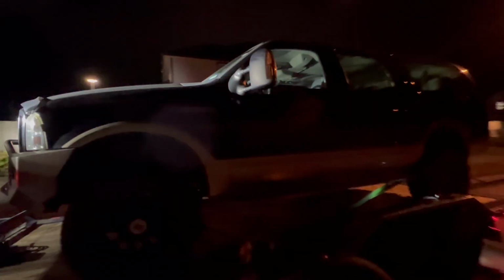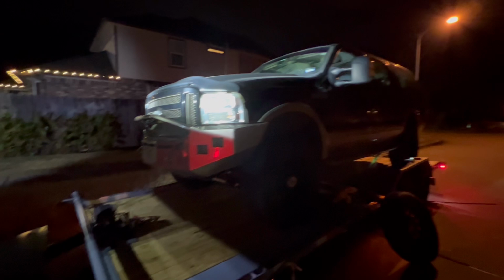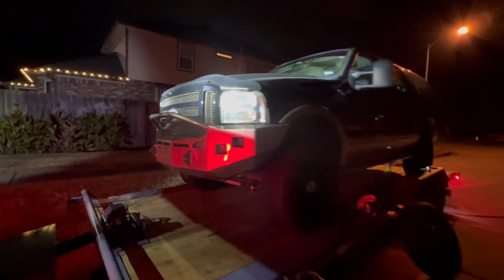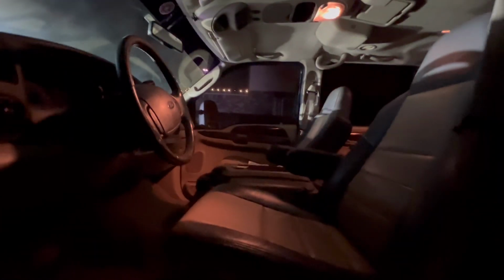But man, here's the truck. You can't really see much. It's a 2005 Ford Excursion 6-liter Power Stroke diesel. It is a 4-wheel drive. It is Eddie Bauer. It only has 145,000 miles on it, and it is bulletproof, you guys, with receipts. Check out that awesome front bumper. Man, it's a really sweet truck. It's black and tan. Again, it's Eddie Bauer. Man, this thing is sweet.